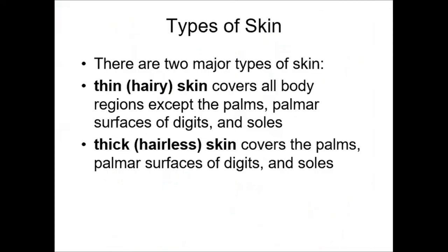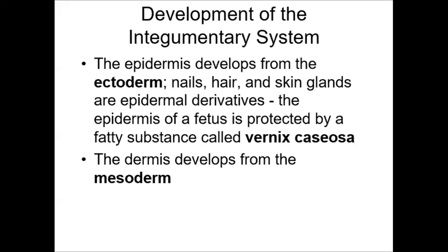Types of the skin: there are two major types. Thick or hairy skin covers all body regions except the palms, the palmar surface of digits, and soles. And thick or hairless skin covers the palms, the palmar surface of digits, and soles.